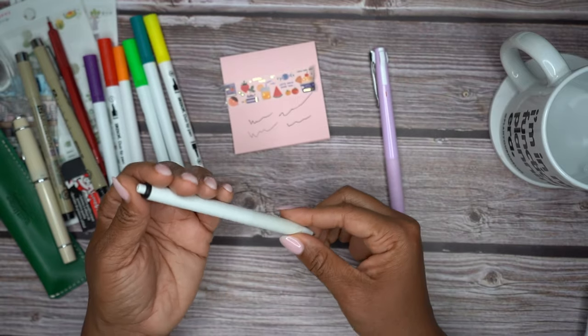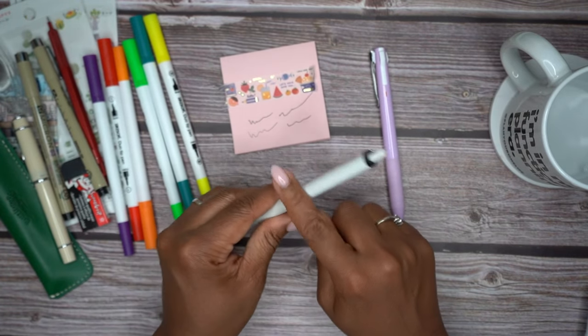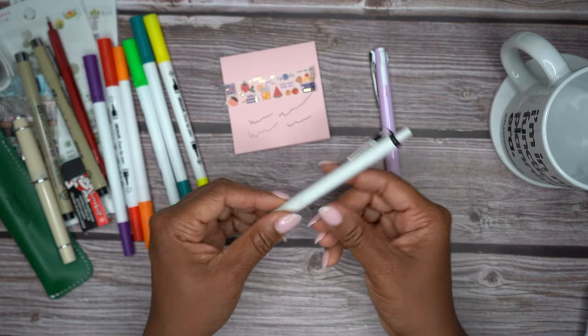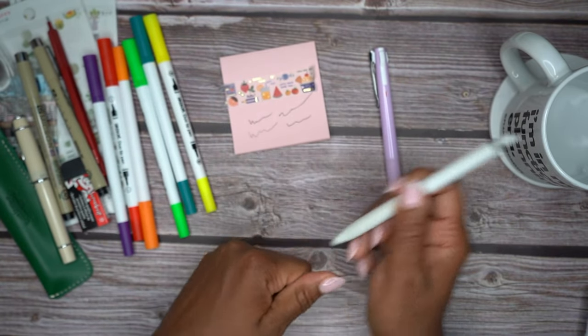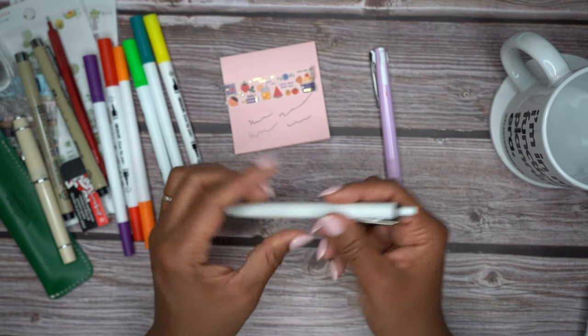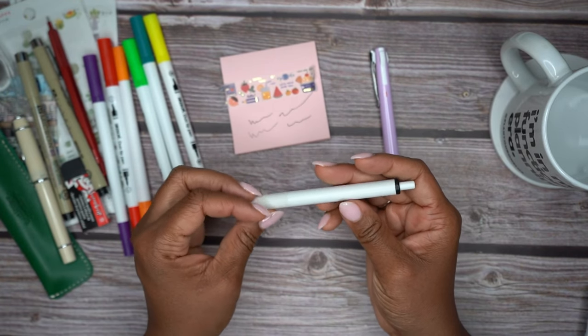Again, this is perfect if you just want a purely black pen. Very, very black, by the way, I'm warning you. Some people don't like that true black ink, but I love really black ink. And they're just great. You can get these in the 0.38 as well. They come in a variety of colors.